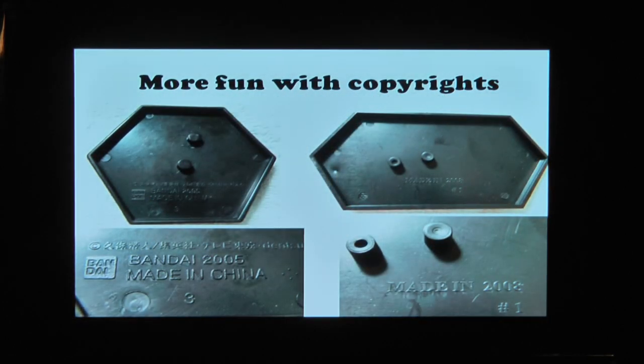This is another giveaway, the bases. Two things with the bases. One, obviously, is the copyright. You can see the actual one on the left is made by Bandai themselves. Yes, made in China, of course, but it's cheaper to make stuff there. But the other one just says made in 2008. Number one, yeah, sorry about that. Who is number one? Anyone can put that's good stuff on there. And that's one of the main things, look for the copyright.